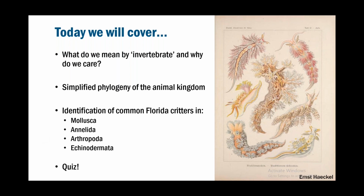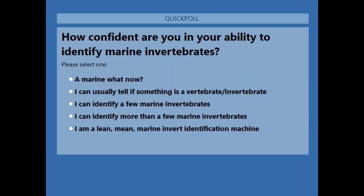But to start, one more poll before we really get into it. Rachel, can you share the second poll? I just want to know how comfortable you already might be in identification of Florida critters.